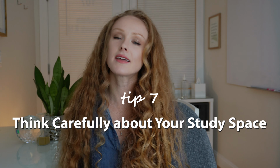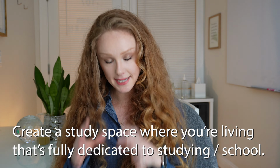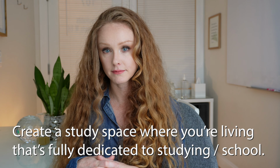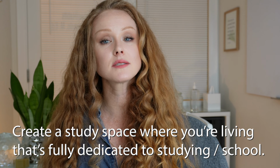Tip 7, think carefully about your study space. Now, if you're taking summer classes as a college student and you typically live in the dorms during the school year, then you might be taking summer courses in July and August when you're home from school and you're back at home. If that's the case, you gotta set up a spot in your room or in your house that's dedicated fully to studying. I also suggest setting up your workspace if possible according to your learning preference.